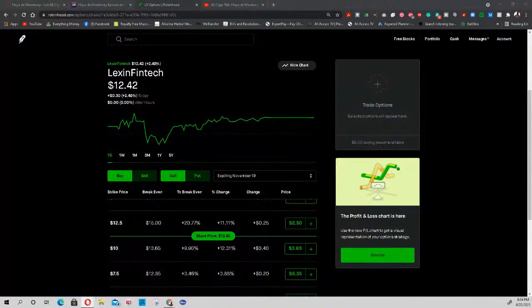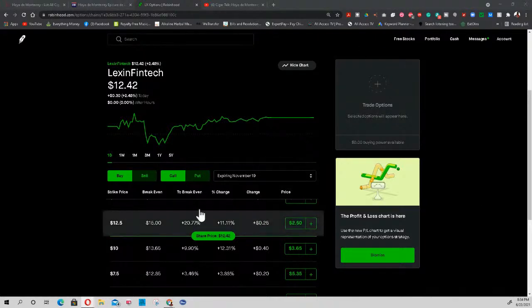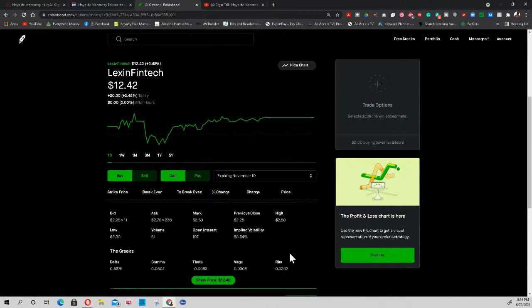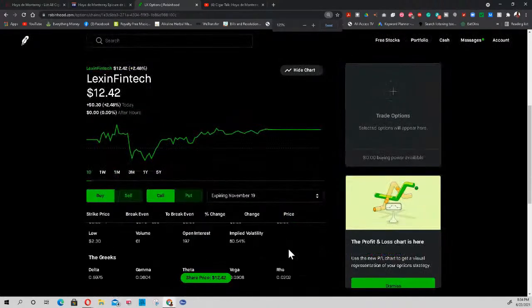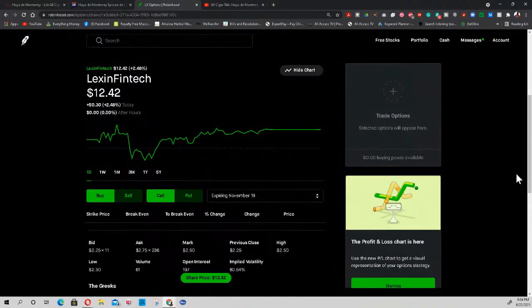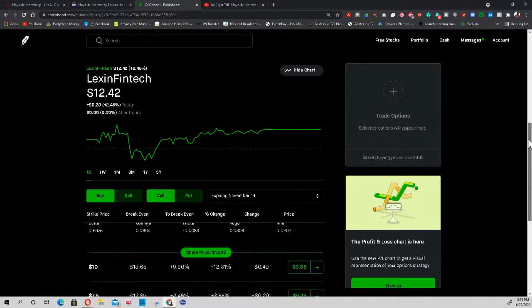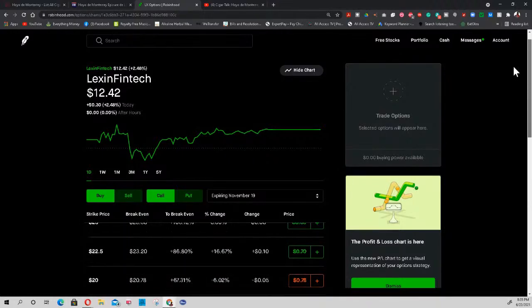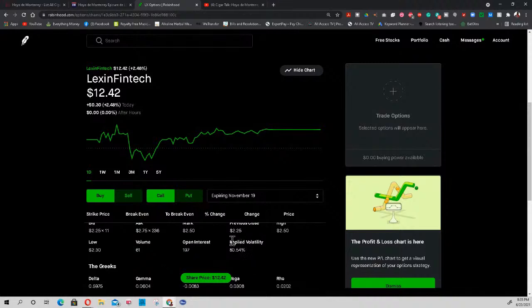Another key indicator when it comes to option trading, which is very, very important, I'm going to explain this the best way I can. It's called implied volatility. If I bought this option at its current price, implied volatility is telling me one thing. I don't know why Robinhood is doing this. Okay, I can't blow it up the way I want to.